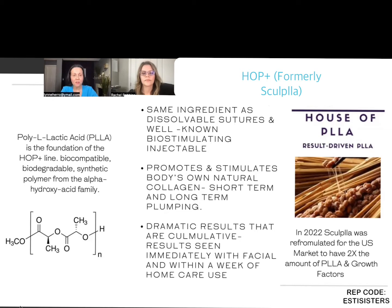So the basic shift from Sculplla, for those of you familiar with Sculplla, as opposed to HOP, or House of PLLA, is that in the last couple of years we reformulated for the US market. And the House of PLLA line now has twice the amount of polylactic acid and twice the amount of growth factors. Those are the two actual common denominators in all of the home care line. So that's really awesome. If you're trying to do a little bit of research, you're probably going to find more information on Google, for example, with Sculplla versus HOP, but that's because it's a newer name for the US market, but completely amped up, really high performance driven product line for the US market, and very safe as well.